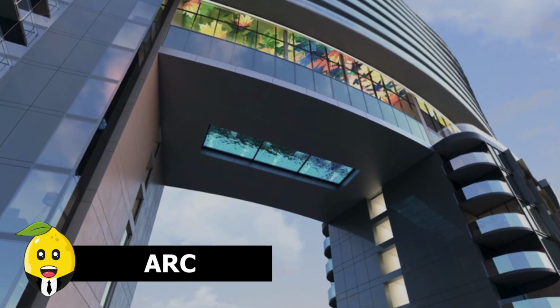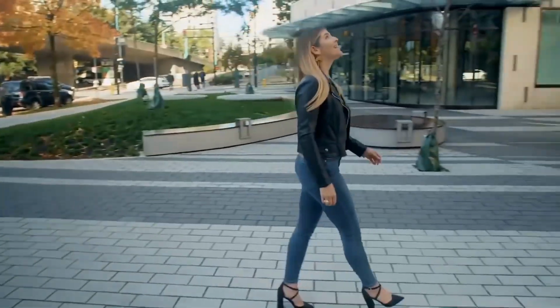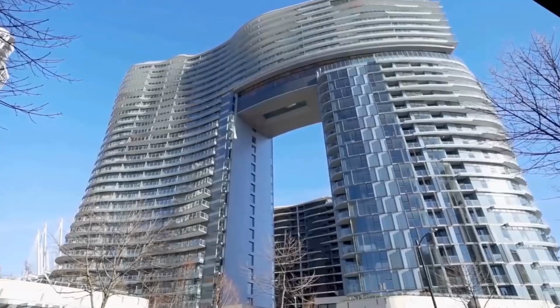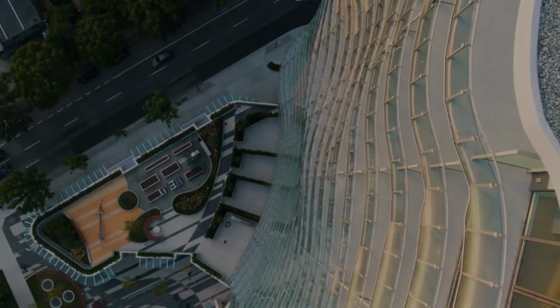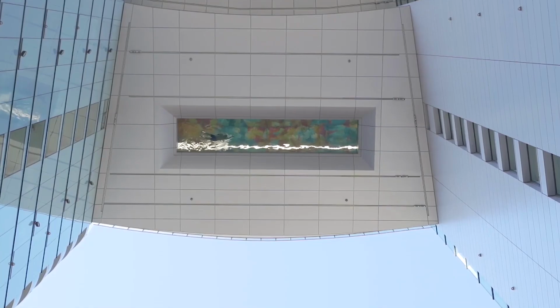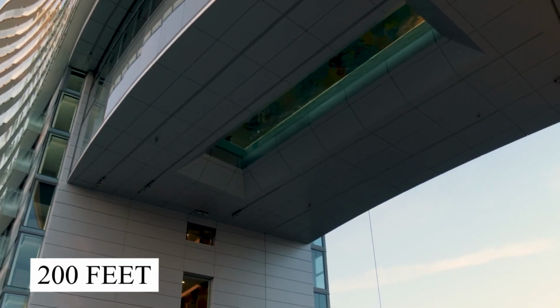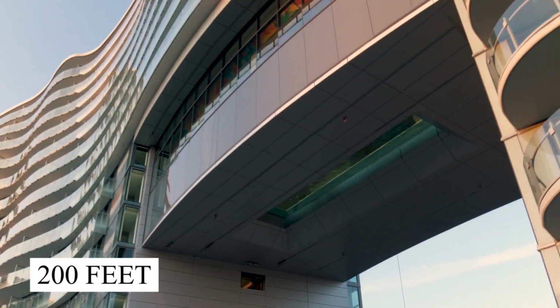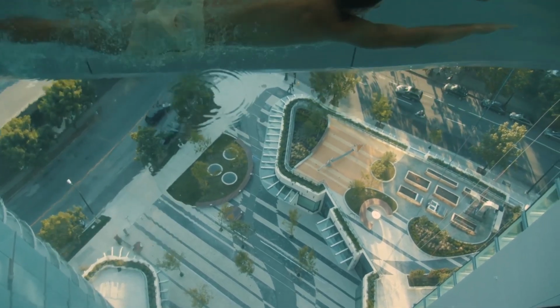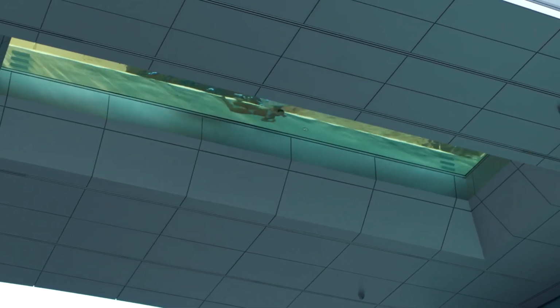Ark. Who would have thought that a residential building would have a world-class suspended pool connecting two buildings? There's an apartment complex in Vancouver, Canada that has a glass-bottomed swimming pool suspended 200 feet in the air. While swimming across the pool, you will almost feel like you are flying in the air. However, the design is not for the faint of heart.